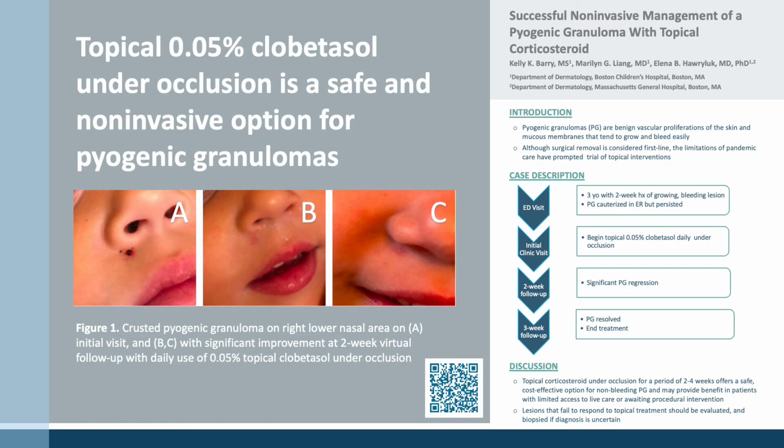At the time of presentation to our clinic, the papule was crusted but not actively bleeding, as seen in Figure 1A. Both procedural and topical interventions were offered, and her parents elected to trial topical clobetasol 0.05% daily under occlusion. At 2-week virtual follow-up, the lesion was significantly improved, as seen in Figures 1B and C, and by week 3 of treatment had completely resolved. No adverse reactions were noted.